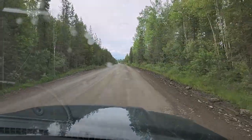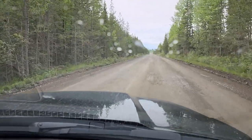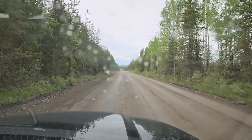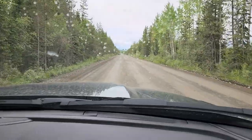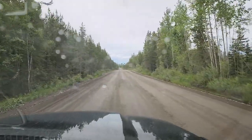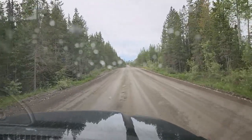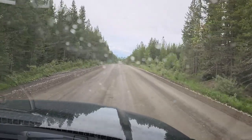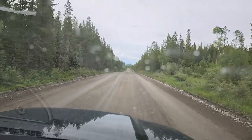Yeah, here's some more hair. Oh, wow. So sometimes I just actually go all the way over to the other side of the road. That works, yeah. And the beauty is that we don't have a lot of traffic on this road, so we can pick and choose what we want.